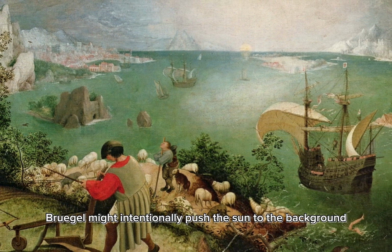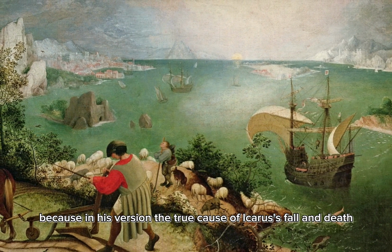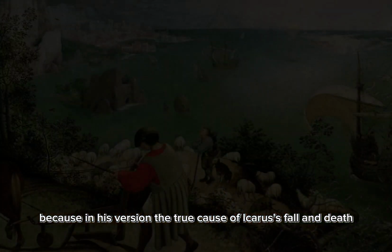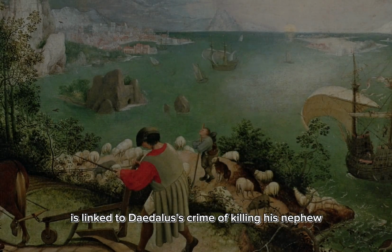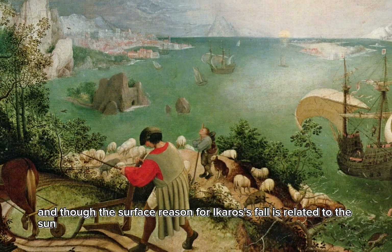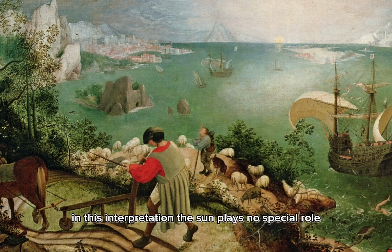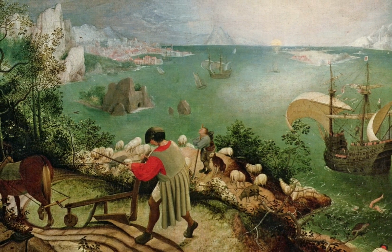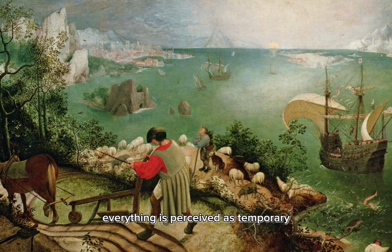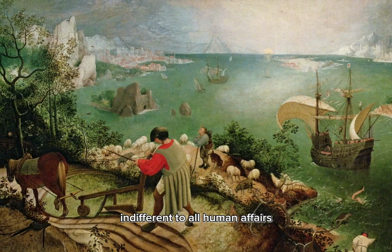Bruegel might intentionally push the sun to the background because, in his version, the true cause of Icarus's fall and death is linked to Daedalus's crime of killing his nephew. And though the surface reason for Icarus's fall is related to the sun, in this interpretation, the sun plays no special role. Everything is perceived as temporary against the eternal light of the sun, indifferent to all human affairs.